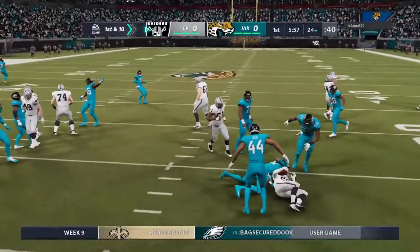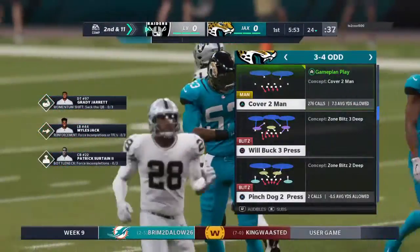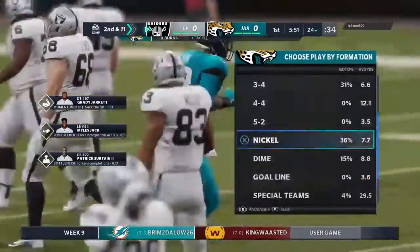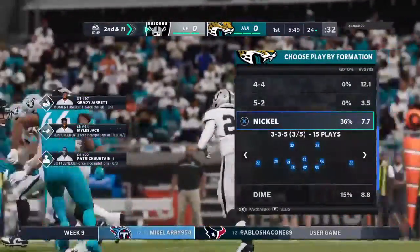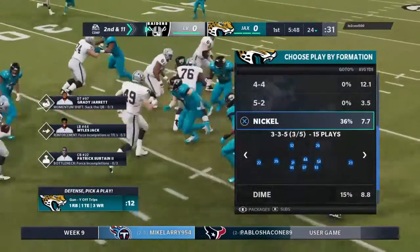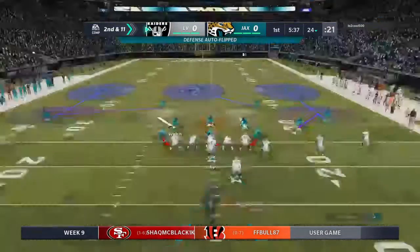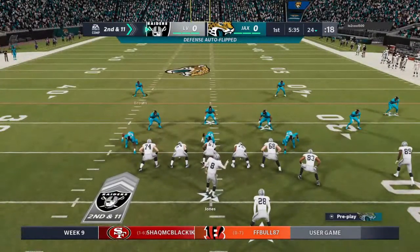For Josh Jacobs. And he is met quickly in the backfield. Down he goes, folded like a lawn chair. He'll lose a yard there, and it's 2nd and 11. Brings up 2nd and 11 at the 24-yard line. After the loss to start out, here's 2nd and 11.